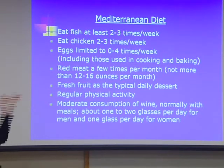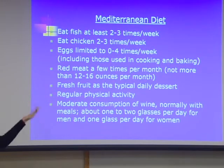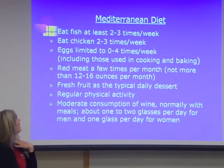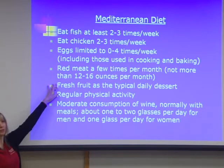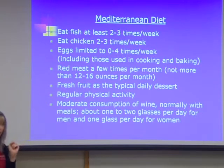So this kind of spells out, and this is in your packet, the frequency of the foods that they eat in the Mediterranean style of eating. So fish, very important, at least 2 to 3 times a week. Chicken, 2 to 3 times a week, so those are the primary animal foods. Eggs, 0 to 4 times a week. And red meat, notice how sparse it is in the diet, 12 to 16 ounces a month.